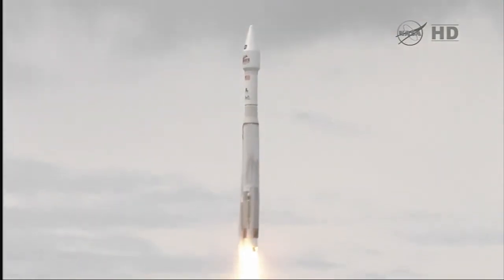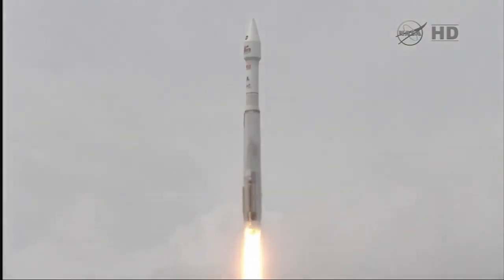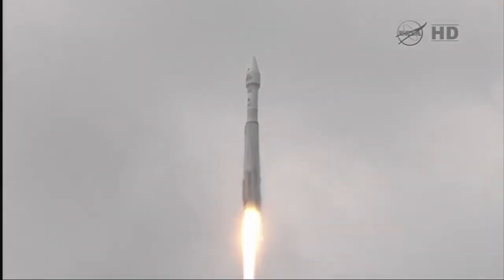Yeah, Centaur and MAVEN continue to coast nominally. Coming up on 1500 seconds mission elapsed time. Bus battery voltages look good. Reaction control system firings look good. Body rates look good. Everything looks normal.